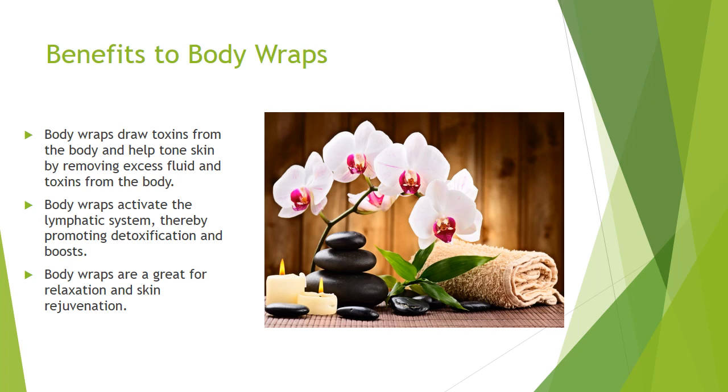There are benefits to getting a body wrap. Treatments that include mud, clay, seaweed are detoxifiers and help rid the body of any bad toxins through the stimulation of the metabolism. Treatments that include lotions and creams such as shea butter have hydrating effects and can leave the skin feeling soft and smooth. Body wraps are great for relaxation and skin rejuvenation.